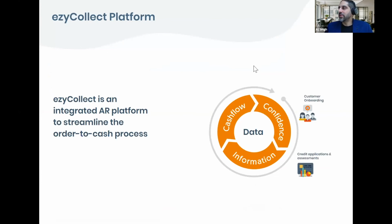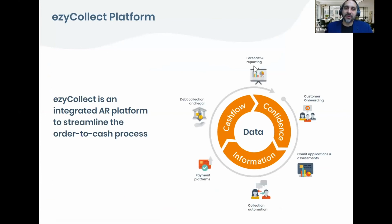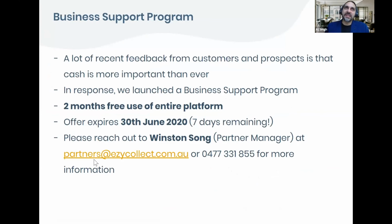So look, what I want to do is, Steve said to us, you guys are coming and talking to our customers, you need to also give some next steps, right? And we also want to share with you what we've been doing over the last 3-4 months to help our customers, because we solve cash flow, and cash has been the number one issue for a lot of businesses. So as the management team, we all made a call to offer the entire platform free for 2 months till the end of the financial year.